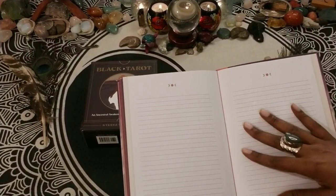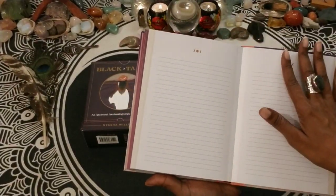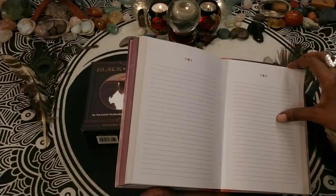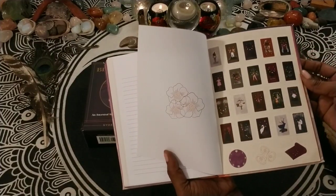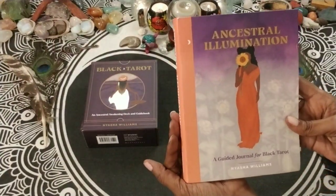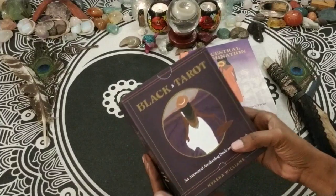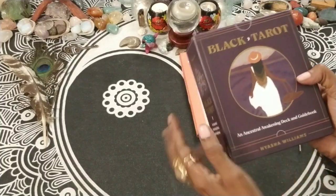And then there's extra pages here, and I appreciate the extra pages because I'm quite wordy. And here's the thing: if you find that you need additional pages, have an assigned journal or notebook to go along with this, so you don't have to feel limited in what you're writing about and journaling about. So we have that. So that is the Ancestral Illumination, a guided journal for Black Tarot. Amazing. Now we've got the Black Tarot, an Ancestral Awakening Deck and Guidebook. Nice sturdy box.